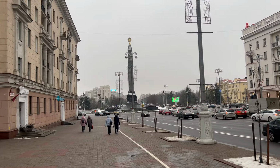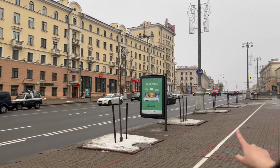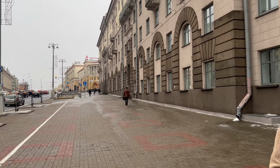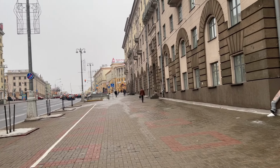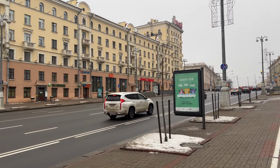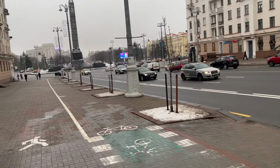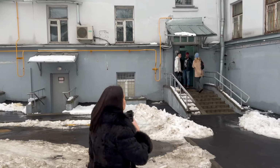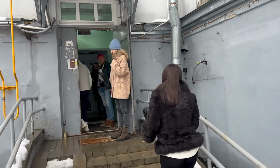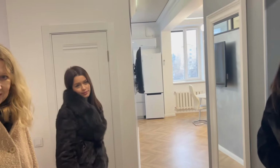Okay, guys, let me give you a view of the neighborhood. This is Victory Square. This is where we just saw the second apartment. Okay. This is basically my current neighborhood. This is where we go around and shop. And I got my glasses over here at the Optic. Paragraph Cafe, I like that place. Okay, here we go. Oh, okay, walking into the third apartment.